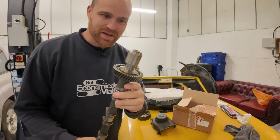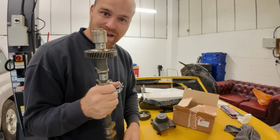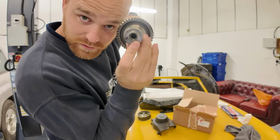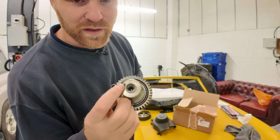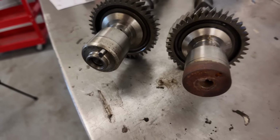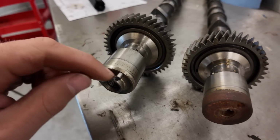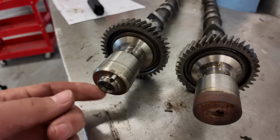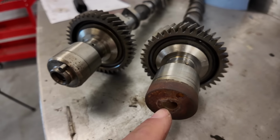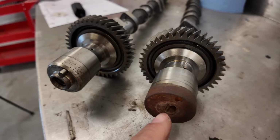Here, ladies and gentlemen, is the second-hand replacement camshaft. Now, take a look at this. This here, this is the gold right there. It's so obvious, so obvious, but it's so bad. I don't know how that would have happened. So you see this whole protrusion, and then this dowel. That is what has just snapped on there. So the dowel has come out, and that whole thing there is snapped.